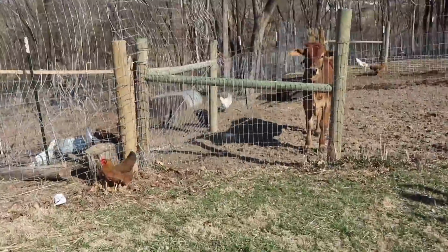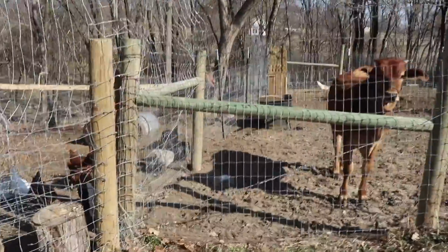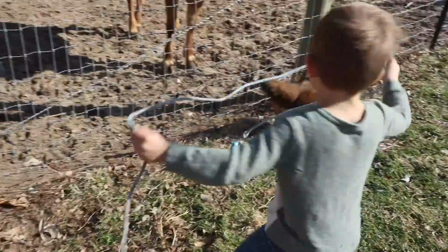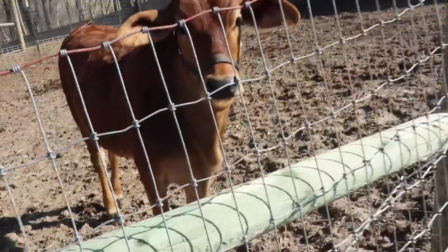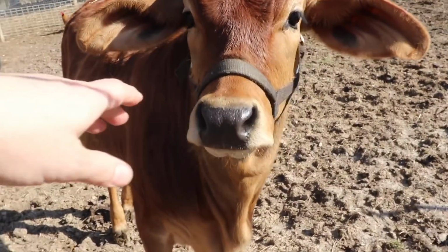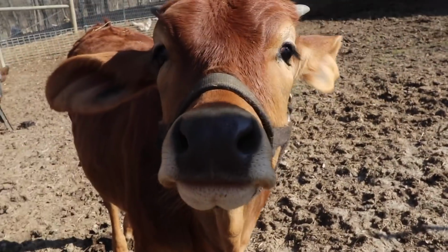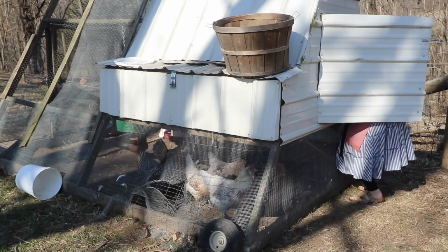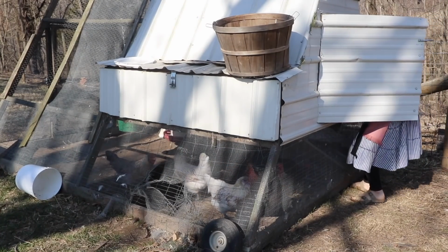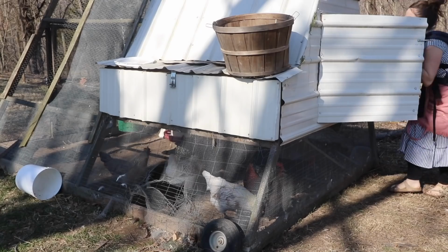Micah, can you catch this chickie? I can catch it. Look, help me catch this. Here's the calf. Come here. Here, Ginger. Got a few.